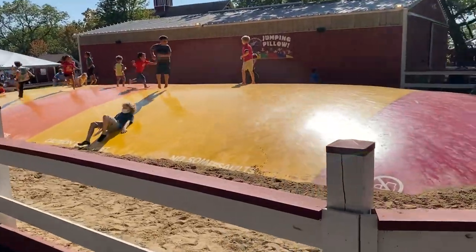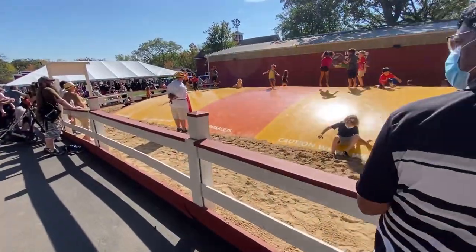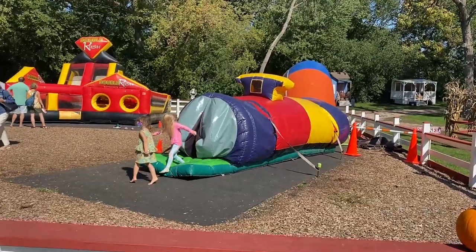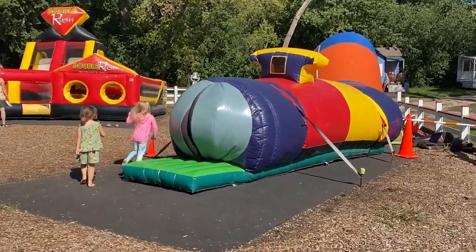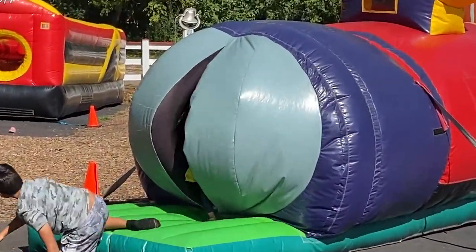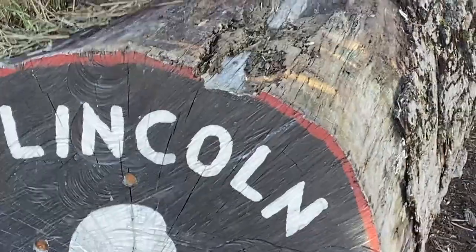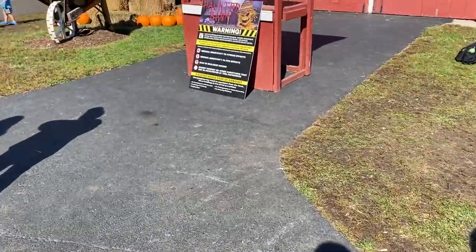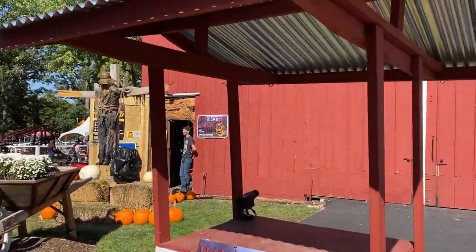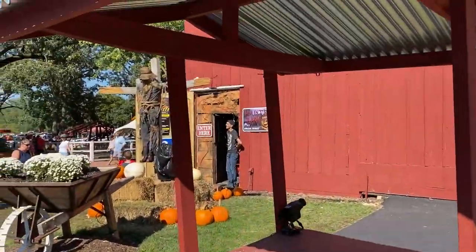It's basically just a big ball of air that they sit on. It's cool that they surrounded it with sand though. That's a good idea. The beauty of childbirth. Get it? Because it's the Land of Lincoln. And it's a lot. The one adult attraction is the haunted barn. We're not doing it because we don't care enough. But yeah, it looks like a real haunted barn.